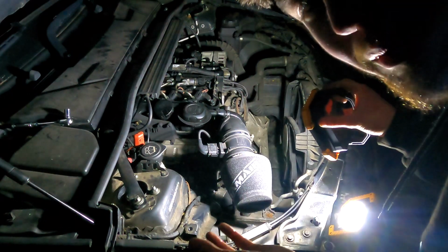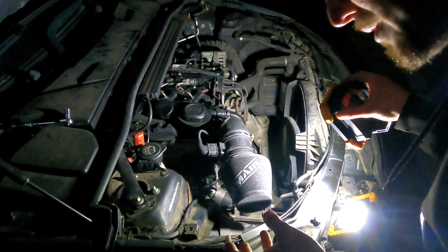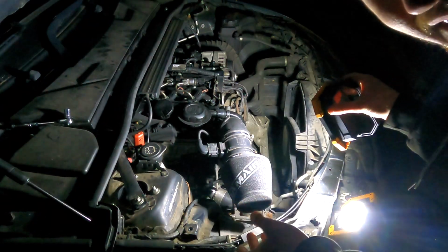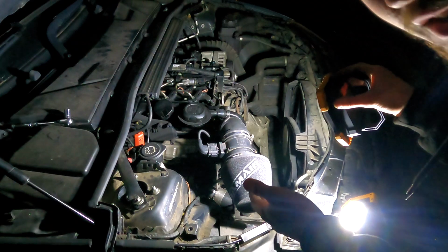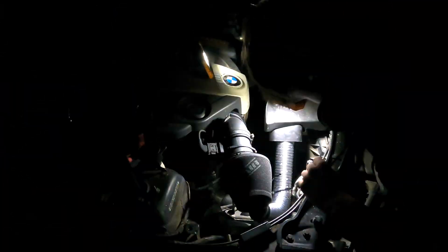I cannot wait to drive this, but it is night time, so I probably won't be able to drive it tonight. So instead, what we're going to do is just put this back together, and I'll show you guys what it's like on the road tomorrow. But first, like I said, let's just get this back together for now and wrap up tonight. So to finish up that night, I just put the engine cover back on, the front plastic cover, and then a little makeshift pipe to feed some cold air to the new air filter.